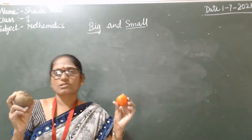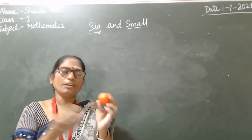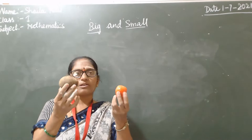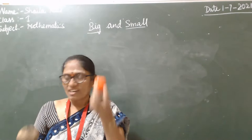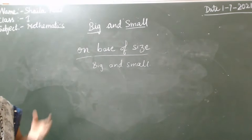Now, see, identify which one is big and which one is small. How do you identify? Identify on the base of size, isn't it? Which size is it? Correct. The beetroot is big in size and tomato is less big. On the base of the size, you can identify big and small. When we compare the objects on the base of the size, we get big and small.